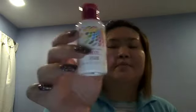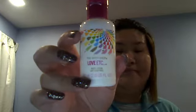Another one is four for $10 also, but it's body lotion from Love Etc. The other one is Dreams Unlimited and Cherry Blossom. And the last one is this Wild Cherry.